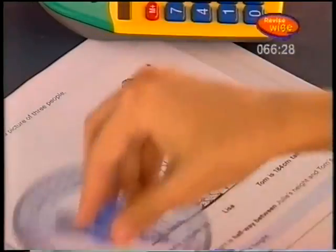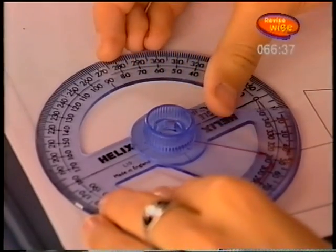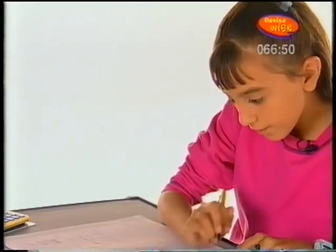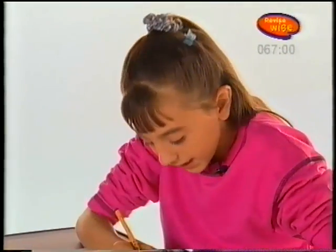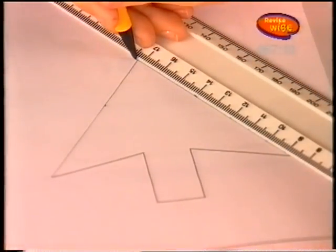So here we go. I put the centre hole of the angle measurer over the end of the line, line up 0, then I turn the red line to 40 degrees and make a mark. Then I do the same on the other side. And that's great for the angles, but don't forget they want you to complete the arrowhead. So I need to draw 2 lines, like this. That looks okay. Well done.